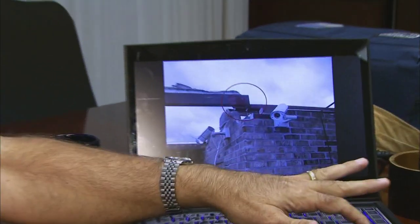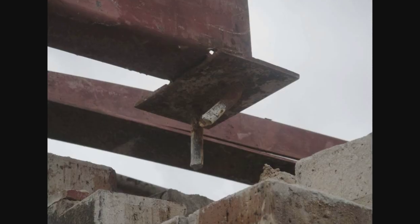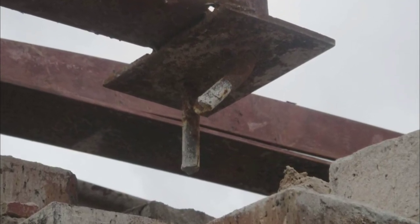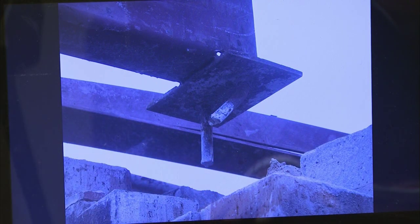"Problems like this at the corner of what was the school's office. This connection has these little teeny stubs that are supposed to be down inside of a concrete beam. These are anchorage for a rafter. In general, today we would have a headed stud here. There'd be a head on it so it couldn't pull out."